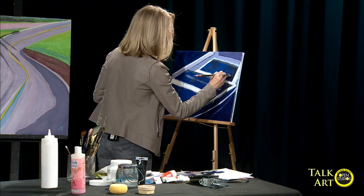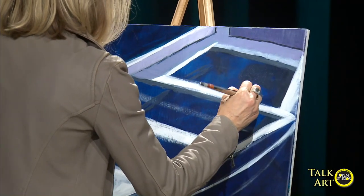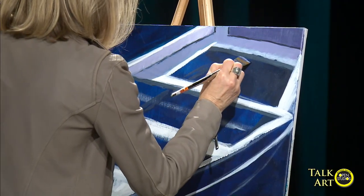And down here, it's super dark. This is the bottom of the boat, and the bottom of the boat's real dark. So I just added some ultramarine blue and a little bit of black into that, and that'll really pop out.